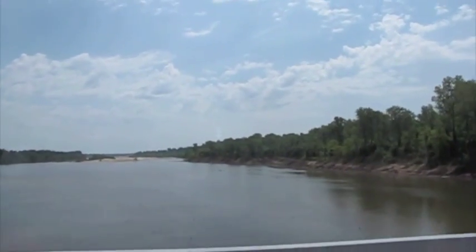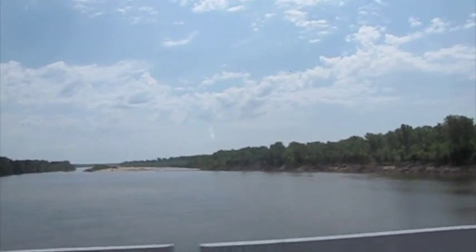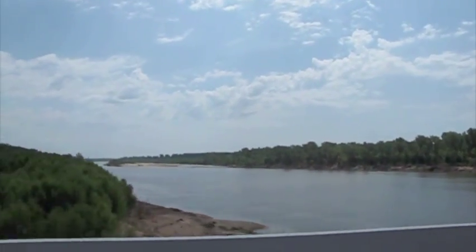I guess that's the Red River. It's definitely not just a creek, is it? Red River mostly is a lot of creeks.